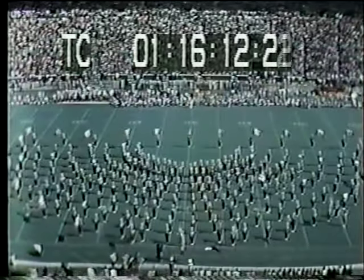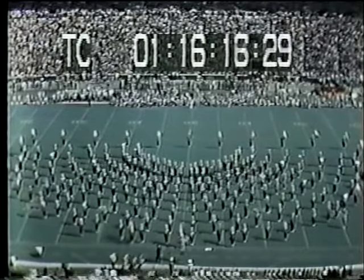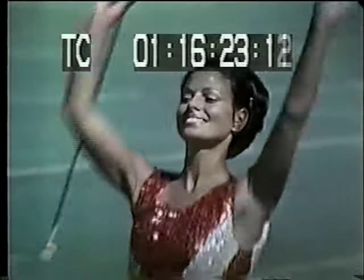Be proud of the Pride of the South, the University of Tennessee Band, with the Summer of '42, and here in '73, will be exiting on the Tennessee Waltz March.